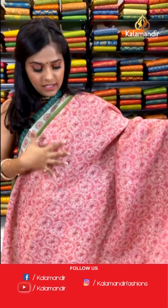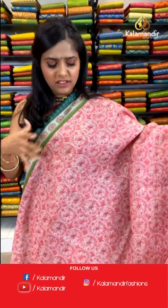Let's move on and see the next sari. Another sari coming up for you all in pink and green combination. A very gorgeous sari. A very stunning sari for you all. Check this out. Like I told you, pink. This is a baby pink colored sari with some shibori print going on the entire body.